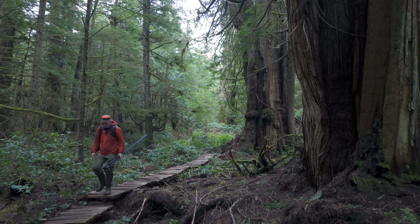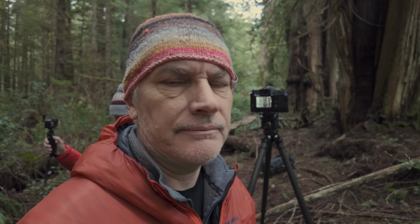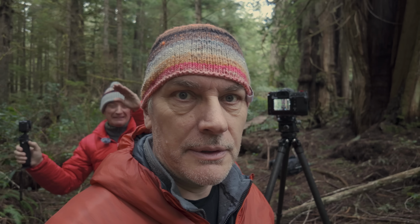I think I found another composition. I think one of the things about coming to these areas is that obviously the more time you spend in one area, eventually you start to get into the jive of things and start seeing things that if you just walk through really fast, you'll probably miss.